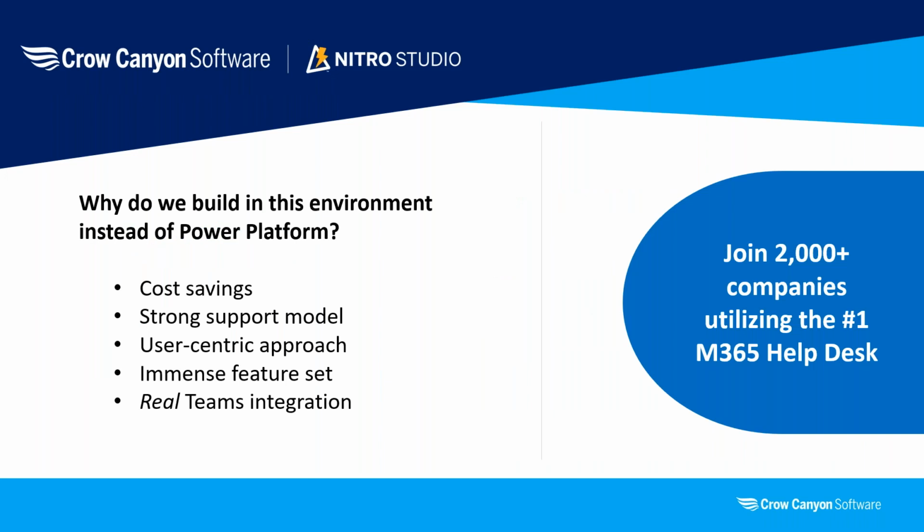We get this question asked every once in a while. In fact, we just had a demo yesterday that Ryan had, and I sat in on, where someone asked, "Hey, is Power Platform the underlying tool of your solutions?" The answer is no. We actually built our NITRO Studio prior to Power Platform, in its current form, being released. And we needed a core tool ourselves to build our own solutions. And so NITRO Studio is born. And NITRO Studio is really centered around driving cost savings.